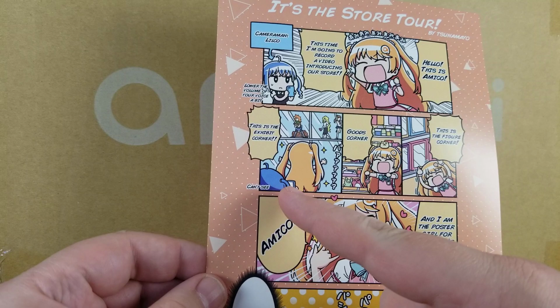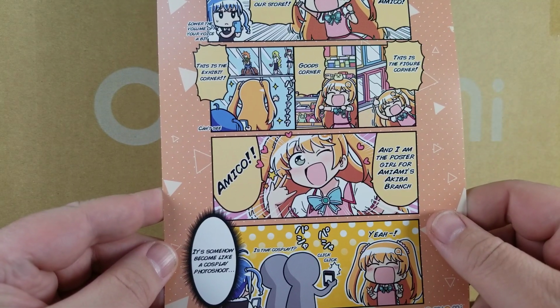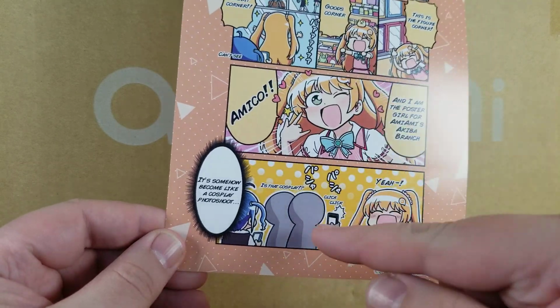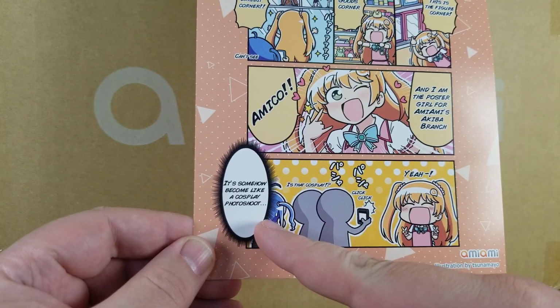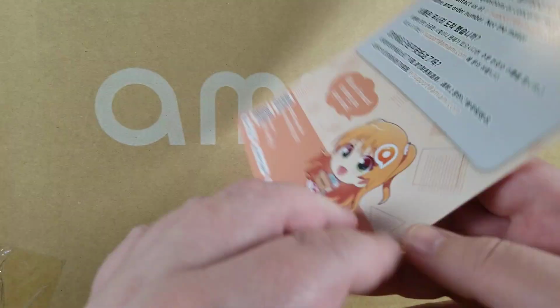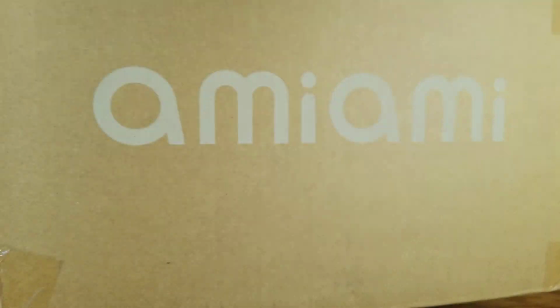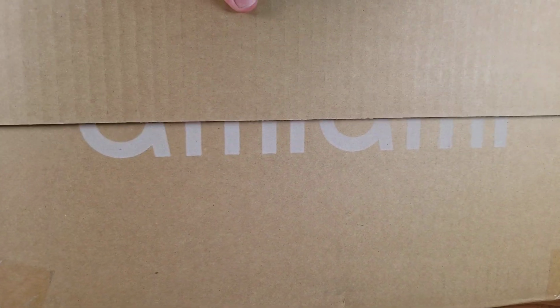I can't see. And I'm the poster girl for Ami's Akiba branch. Amiko! Yay! Click, click. Is that the cosplay? It's somehow become like a cosplay photo shoot. So yay. It is what it is. There's a cute little Amiko on the back. So there's that. Let's show you some paper.